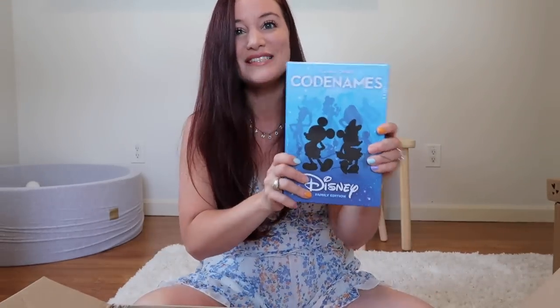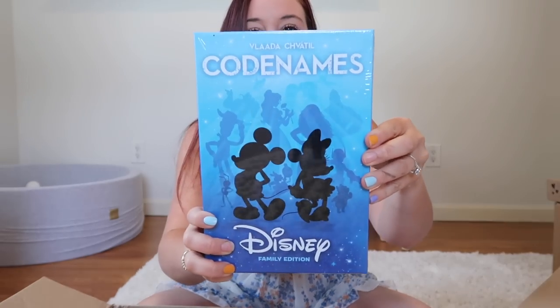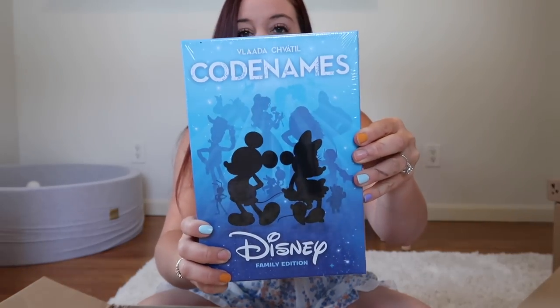I got two more things. This one I'm so excited for. I've never even seen this before. It is a game. It's called Codenames. It's the Disney Family Edition. Our son is much too young to play this right now, but within a blink of an eye, he's going to be old enough to play this.